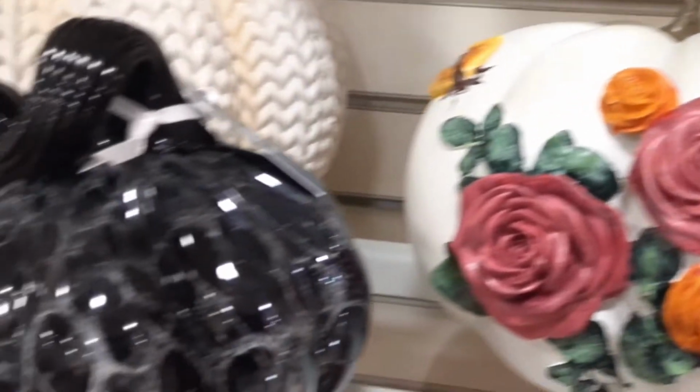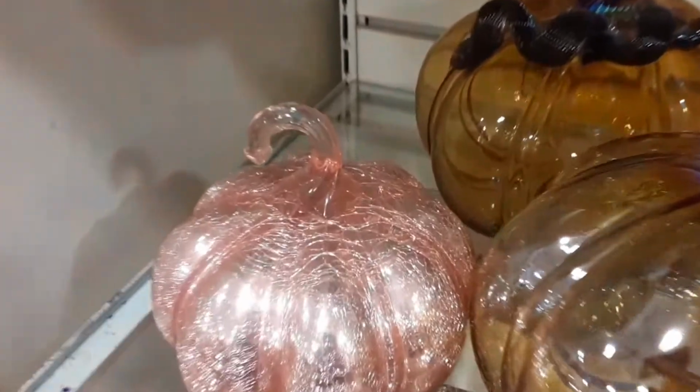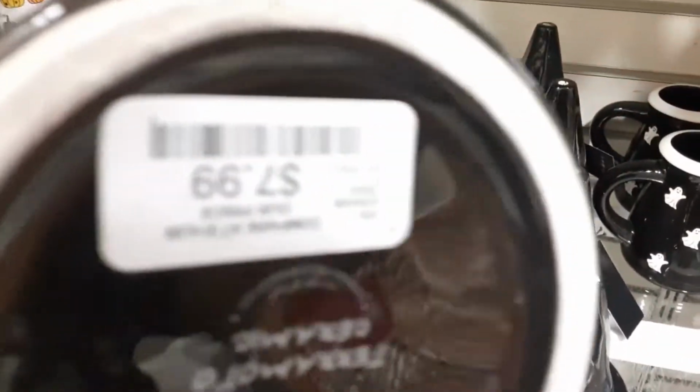Look at that one. It is different. It's so pretty. Now, black and white is always very classy and elegant. And of course, they have some of the pinks. And look at these, black and white. So pretty. I wanted to get these, but I had to choose. I already had other things in my cart.